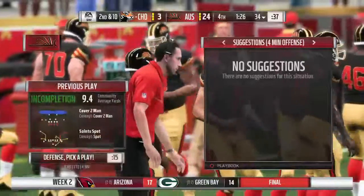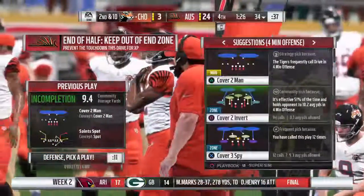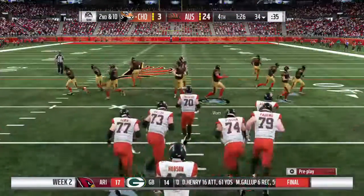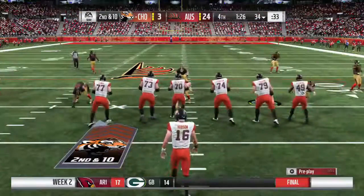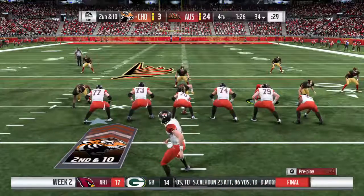Another wayward pass. You know, things started out poorly in this game, and to be frank, they just really haven't gotten much better. And all that does is embolden the secondary. They feel good about what's going on, and they just play better and better. From the 34, they'll come to the line on 2nd and 10.